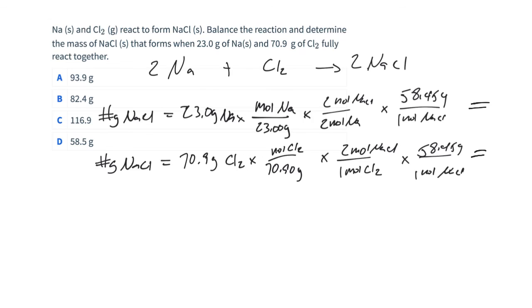Okay, and so the issue is that one of them is going to make more than the other if you have an excess reactant present. So which one makes 58.5? Which is the limiting reactant? Sodium or chlorine is the limiting? Sodium. So this one equals 58.5 grams. If I run through this and consume all the chlorine, what does that end up as? Does anybody have that number?